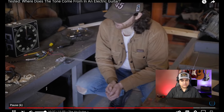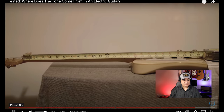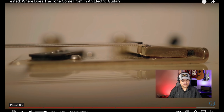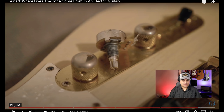Here are the things that the Anderson and the air guitar had in common. Tuning. Strings. Scale length. Pickup. Pickup distance to strings. Pickup position along the strings. Pickup slant angle. And effective volume pot value.